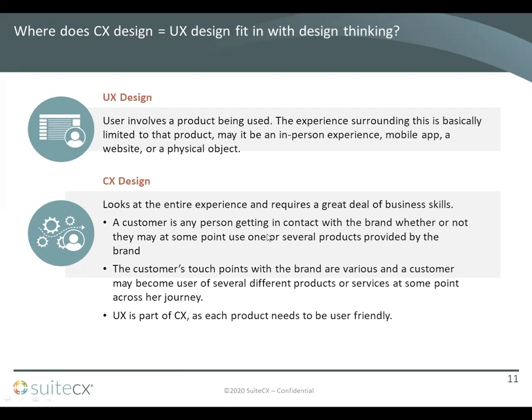And a customer is any person getting in contact with the brand, whether or not they may at some point use that product provided by the brand, right? The customer touch points with brands are various, and a customer may become a user of several different products or services at some point across her journey.